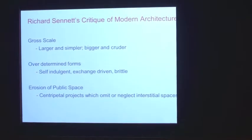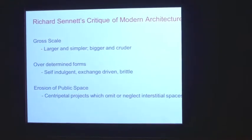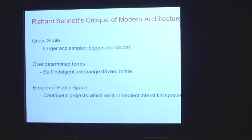Richard Sennett, who in his amusing way is a critic of architects, thinks that we are addicted to bigness, overdetermined forms, which are self-indulgent, exchange-driven, and brittle. They break. They fail easily. And the most important of the three points is there has been an erosion of the public space. This building would be an example of somewhere where there are layers of privacy and security, but there is a very large and most important part of the realm of the museum that is public. And Richard's critique is that my profession has neglected the interstitial. We've concentrated upon the objects, and we have not thought about, at an urban scale, or even at a building scale, the interstitial spaces.